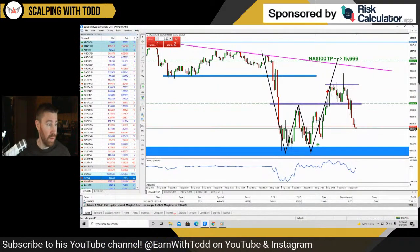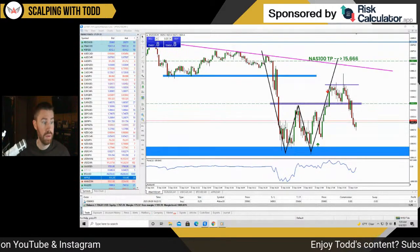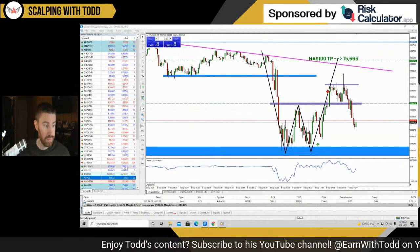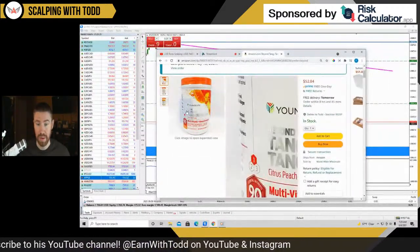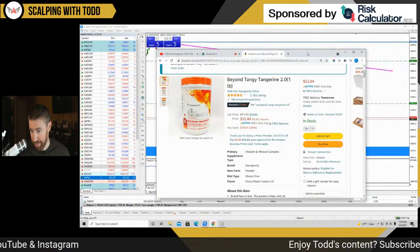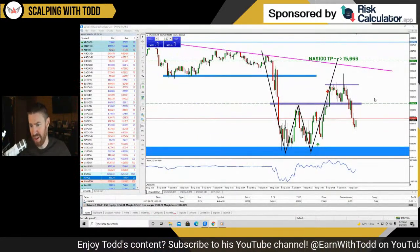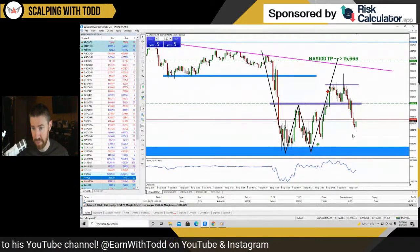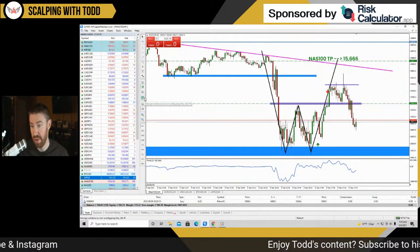The first one, another good vitamin recommendation. Let me show this. It's a little more expensive. Right here. Beyond Tangy Tangerine 2.0. This is the best multivitamin in the world. I was heavy in health probably about 6-7 years ago. All I was doing was like health videos. I was in a health MLM, read a ton of health books. Damn, that's a good video idea though. The best vitamins to drink for traders.